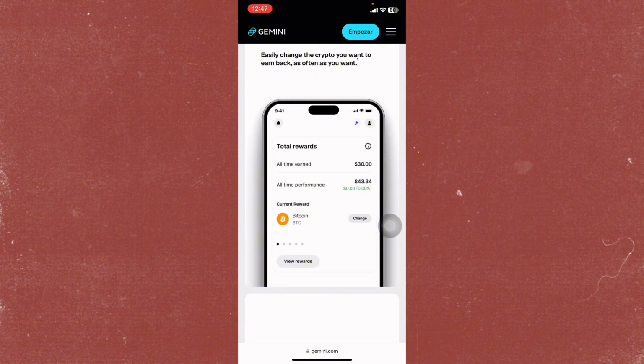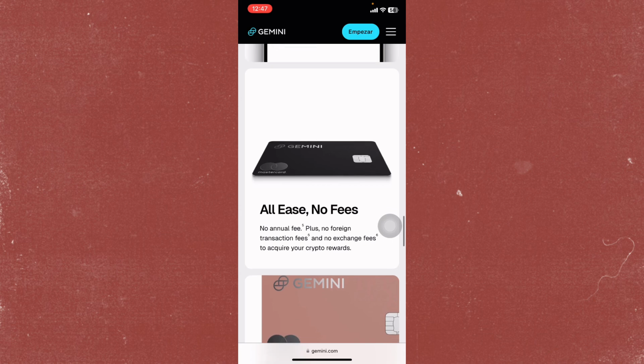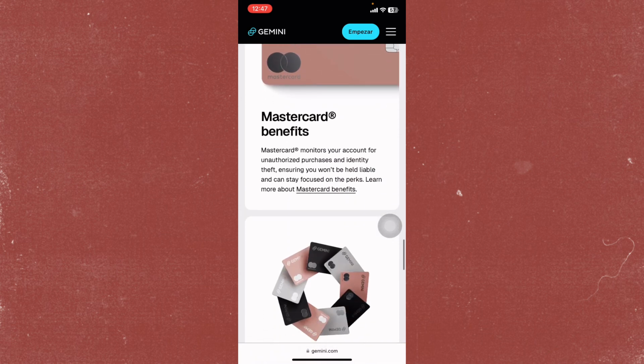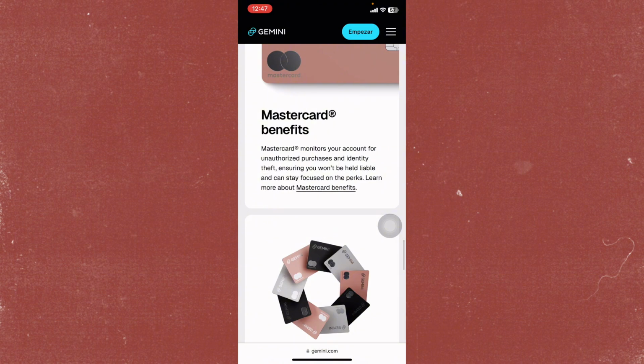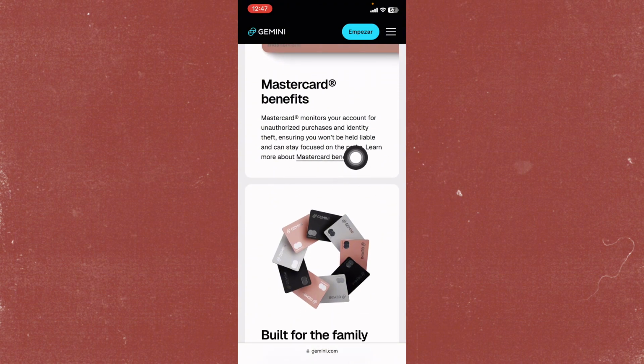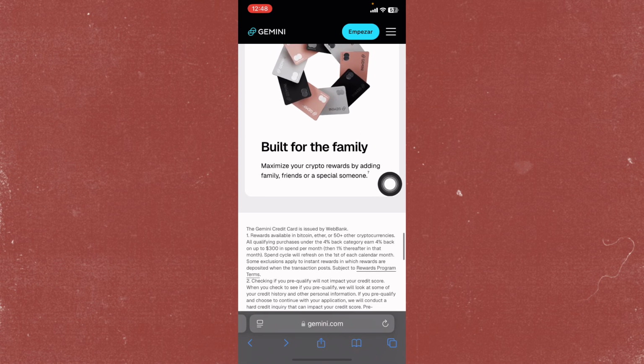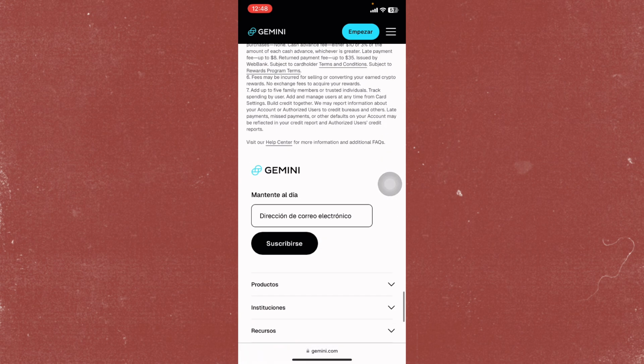So you will see the card options. You also have color choices if applicable. So if you're declined, you will get a reason via email. And sometimes a rejection is due to identity verification or insufficient information. So if your credit file is frozen, you will need to unfreeze it first.